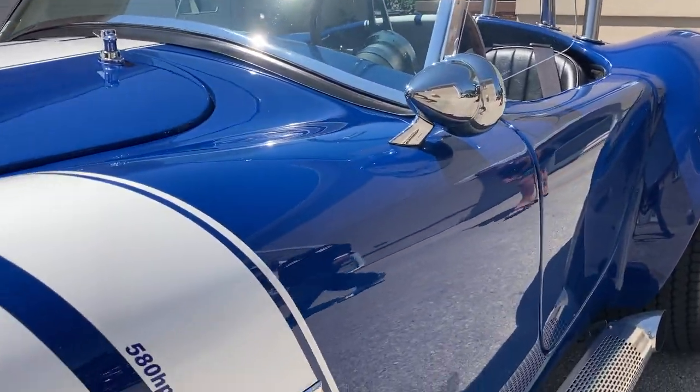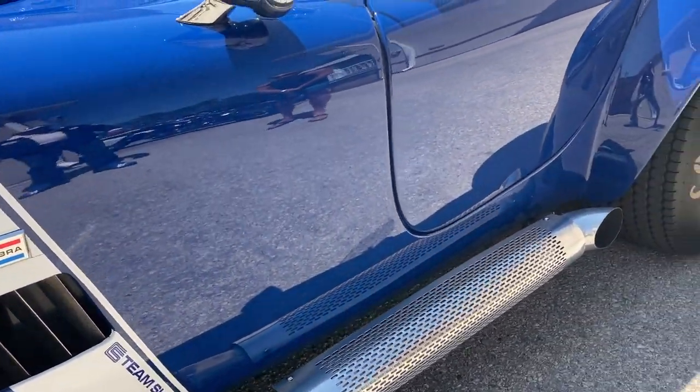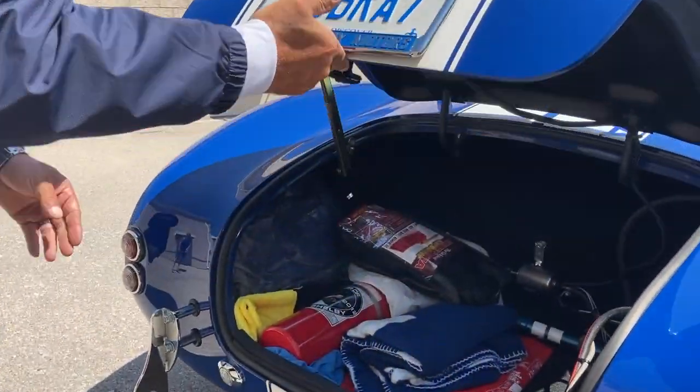And 580 horsepower. Good God. This thing is a beast. Can we take a look at the engine? You want me to open the hood? Yes. How'd you know? I was going to ask. It's in the sun. Let's have a look at it. Oh, it's not bad.